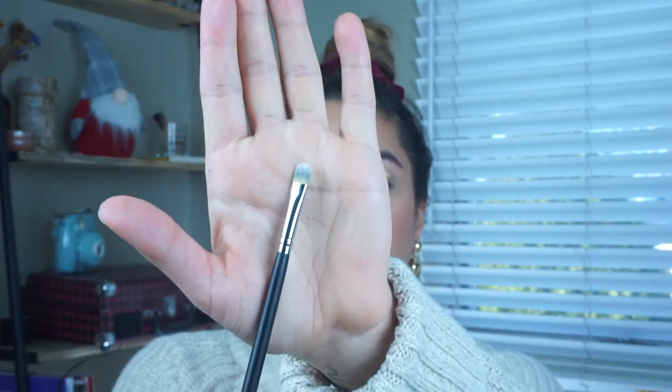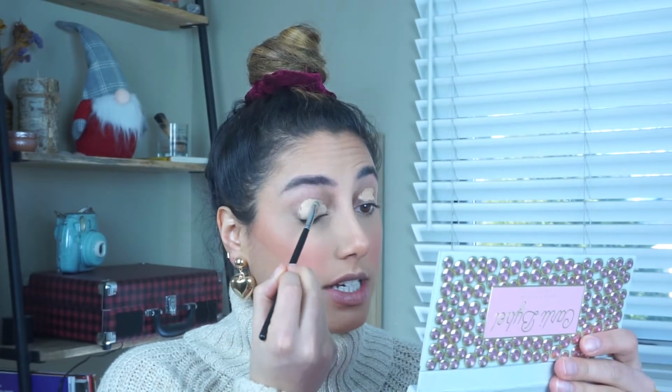And then to blend it out, I'm going to be using a Morphe M421. It's just like a flat, tiny concealer brush. This brush is great for blending out an eye primer because it gets in all of the little tiny creases, and you could carve out your brow, and you could really just pack on the color. You could really pack on the product because it doesn't absorb and it spreads it around nice and even.